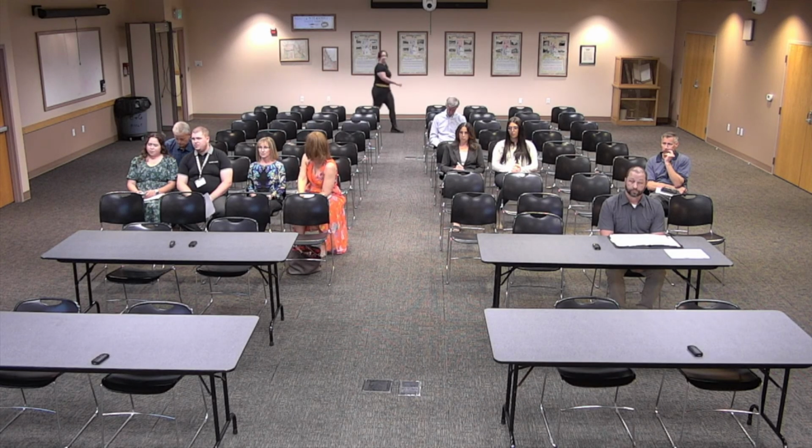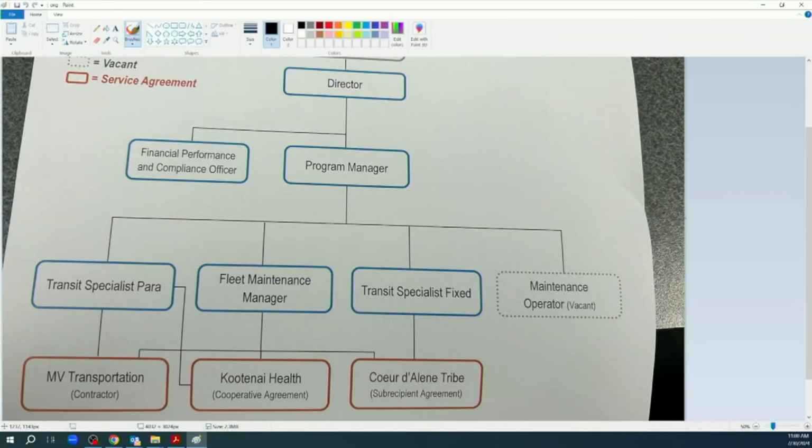So in order for us to be compliant, the director cannot have direct contact with a transit specialist para, a fleet maintenance manager, or a transit specialist fixed. The director must have an intermediary between those three positions. Is that correct? Well, the director still has contact with everybody in the department, so that's why I'm asking, why can't we eliminate this layer and just make it director and then 1, 2, 3, 4, or 5 reports? Why do we need to have another layer of management?